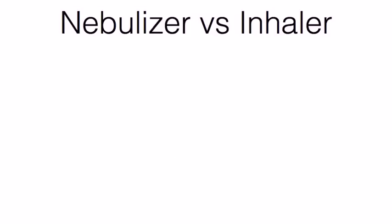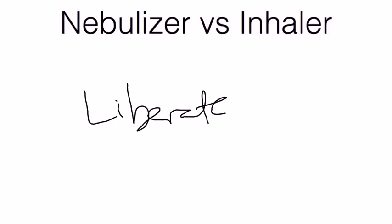Now, I tend to be biased towards using the inhaler due to the fact that the inhaler liberates my patients, especially my COPD patients, in which mobility is an essential component of their state of health. I encourage them to use a nebulizer only in certain situations which I listed previously, but most of the time I try to push for them to get an inhaler and add a spacer to that. Thank you.